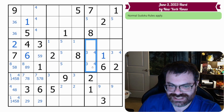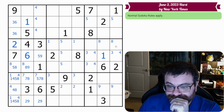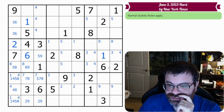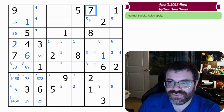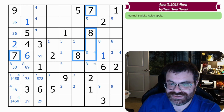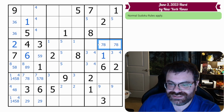This 8 does look down, and this 8 looks over. So 8's up here. We already have the 8's marked here. 6 isn't good enough. I don't really see anything else. 7 maybe? Yes, 7 joins the 8. Right, both 7 and 8 are here and here. And so they do the same thing. And they limit 7 and 8 into these cells. So this is a 7, 8 hidden pair.